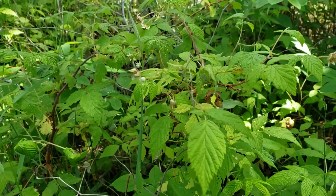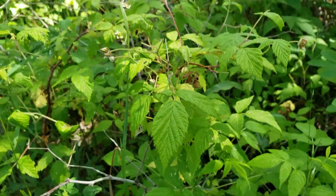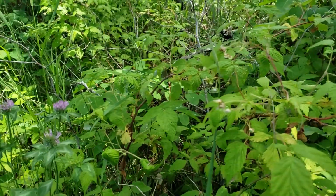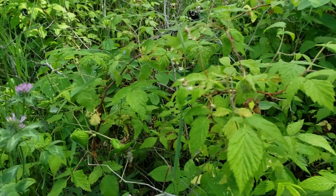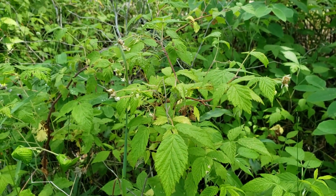Here's wild raspberry. Obviously not going to come out just yet, but good to note it. I definitely find it around disturbed areas on forest edges, fields. Just propagates like crazy. Which is a good thing because I love raspberries.